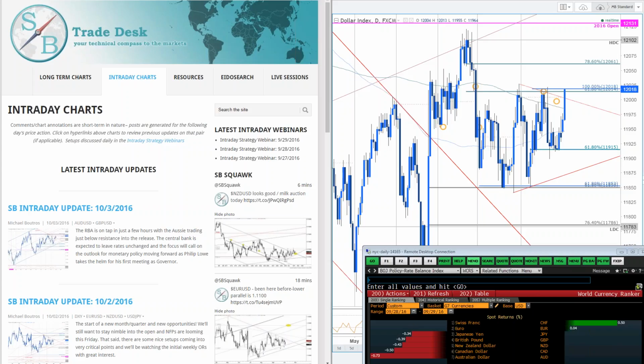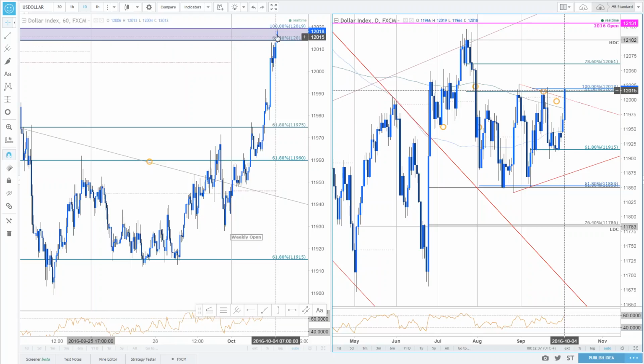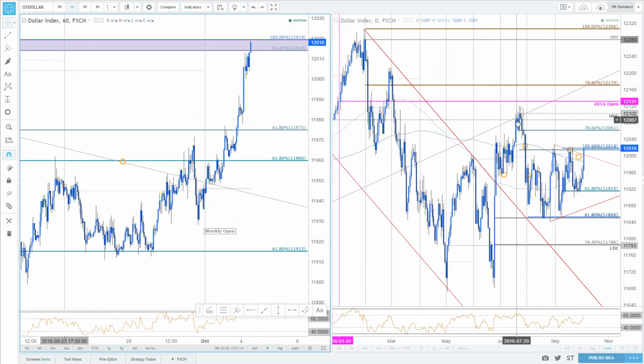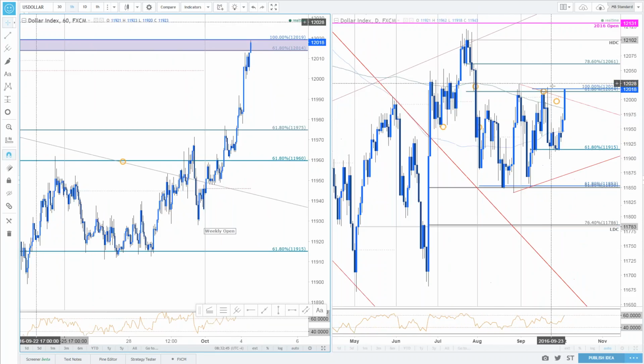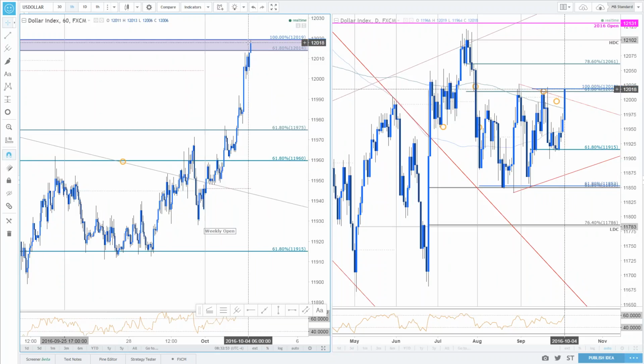So before we get started, here's what the Dow Jones FXCM dollar index looks like. We'll take a look at the ICE dollar index in just a moment. We are coming into that critical resistance zone that we've been talking about for months and months. This is the 618 retracement from the decline off of the high that you made in July. This is an exact 100% extension from the initial leg up. That gives you 12,014, 12,018, a region that we're testing as resistance right now.